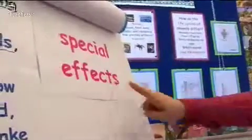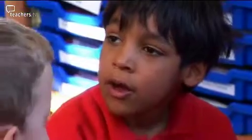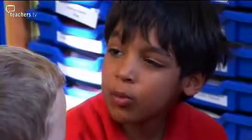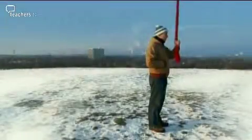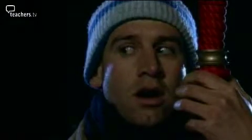What are special effects? What do you think special effects are, Thomas? I think it means sort of things to make the film more exciting. Brilliant. In the part of the lesson where the children were looking at particular elements of the film, I wanted them to understand how and why different shots are used.